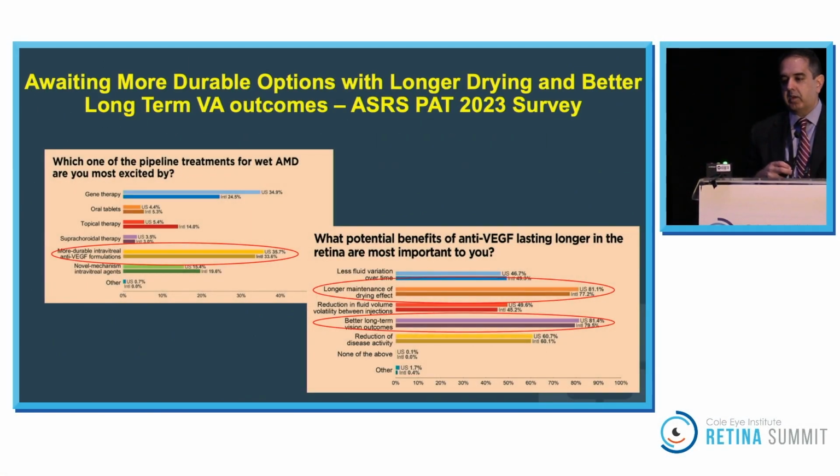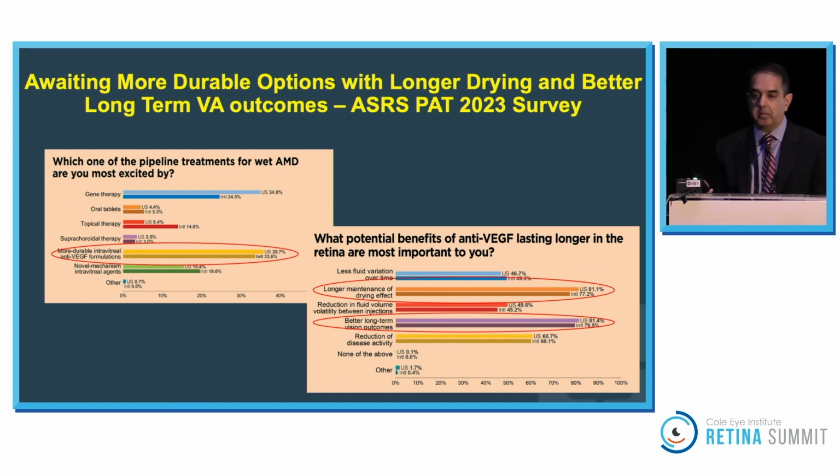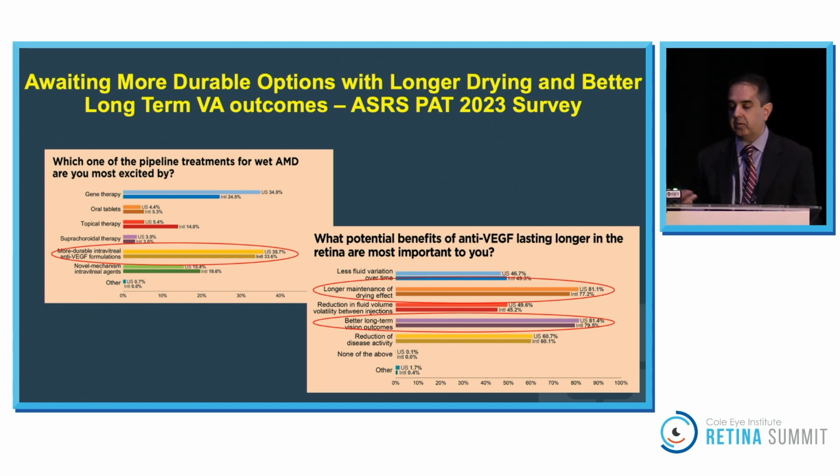So the retina community really wants durable options. You can see that people are really looking for, obviously, durability in the ASRS PAT survey, and then they want better long-term outcomes. We know that vision has declined in most patients in long-term studies. And again, the drying effect is very important to individuals. Maintaining retina dryness is a very important thing. So this is what our community is saying and what we need.